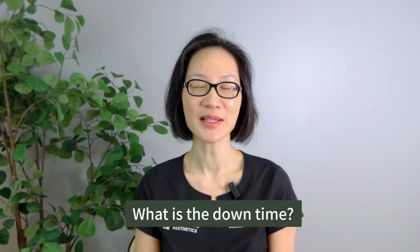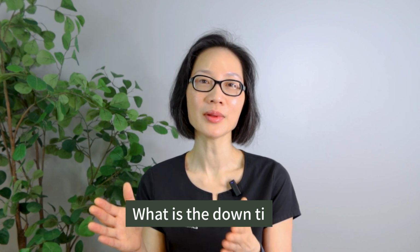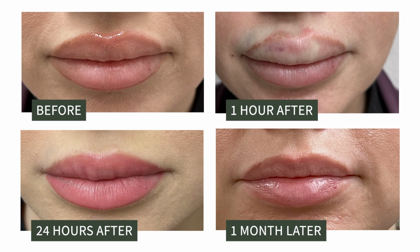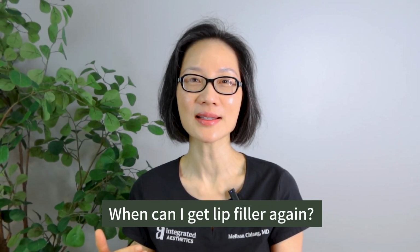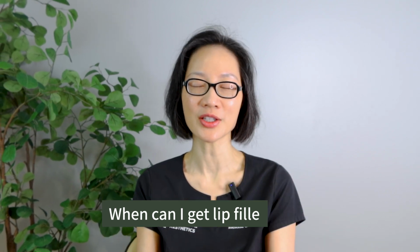The downtime from this procedure ranges from 0 to probably a couple of days of swelling if we're doing the lips and we need to dissolve a lot of filler, and then a period where the lips are a little bit deflated, which could even last up to 2 weeks. One very common concern is, oh no, if I get my lip filler deflated, how long do I have to wait before I can restart the process and get beautiful lips without migration or other issues?